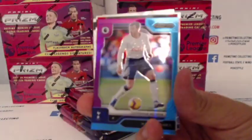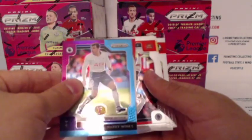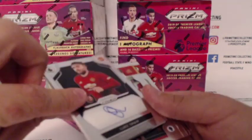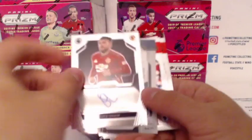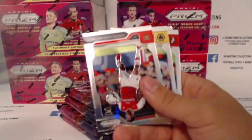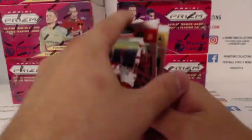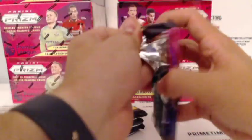Okay. For Tottenham, Harry Winks, Prizm, and an autograph. For Manchester United, Luke Shaw. I don't believe that's numbered. Nope. My gosh, that's like the fourth autograph for Manchester United in this break. Shaw, Darmian, Rashford, and Ronaldo. Congrats on that.